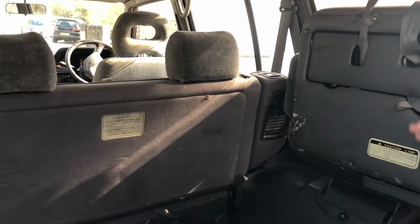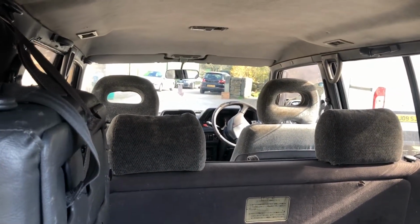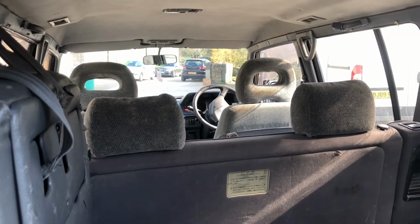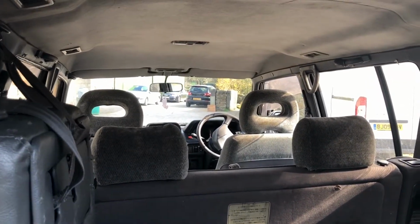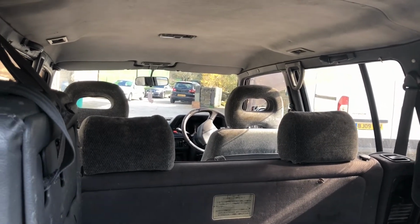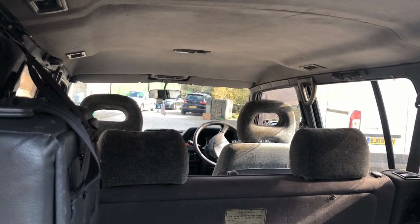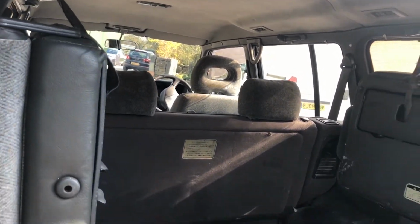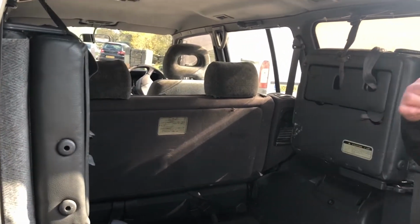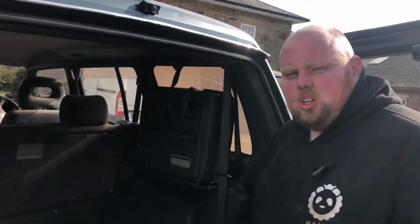What we are going to do, this actually turns into a double bed. So Andy's undecided yet whether to get rid of these seats and fit a drawer system and then keep the back seats to fold into a bed, and have the drawer system the same height so he's only got to put a bit of a mattress on top of. So he's got a full bed in the back so he doesn't need a tent. So that's one option that we're going for.